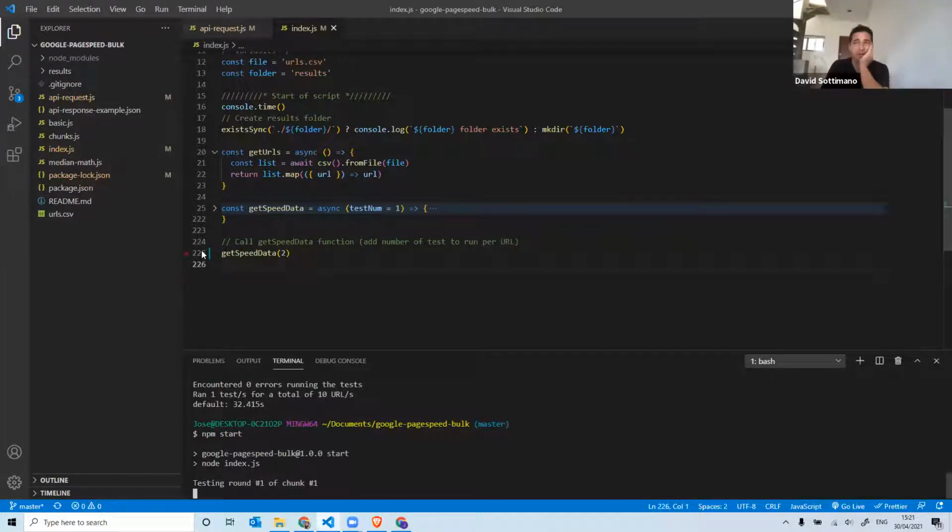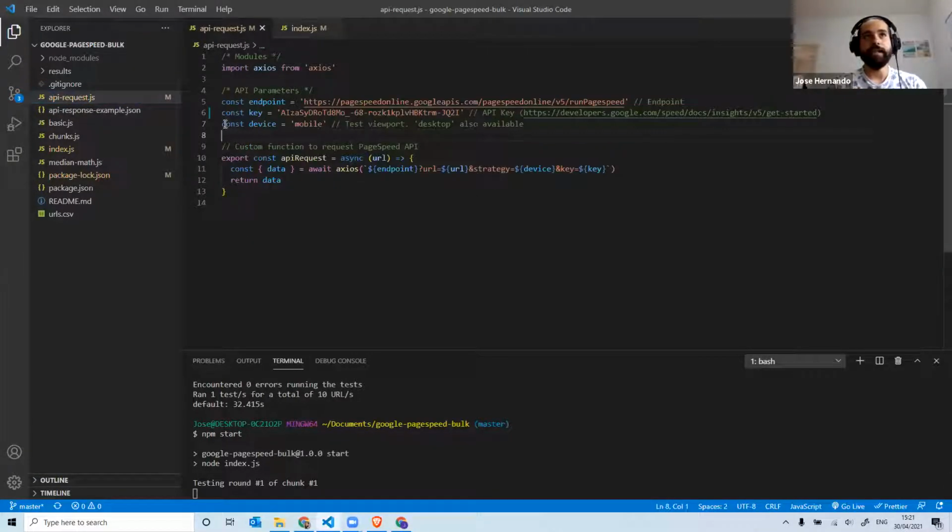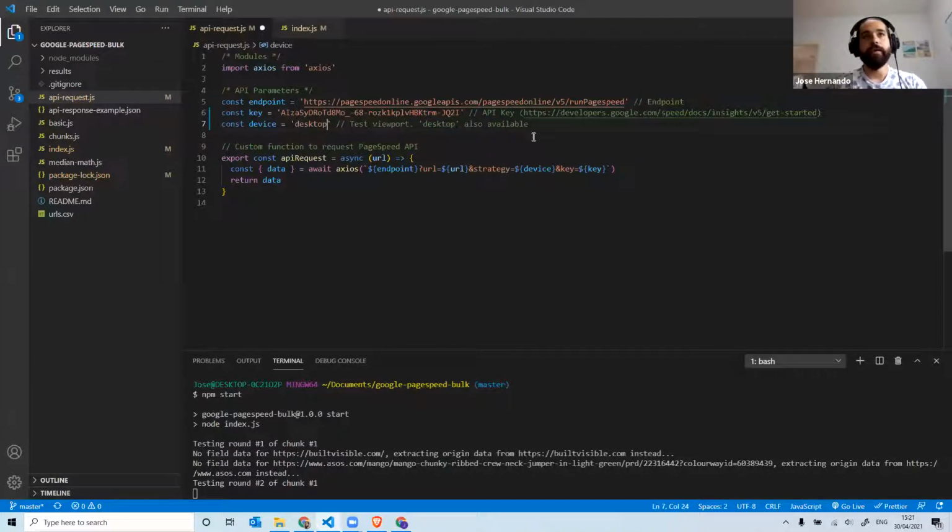So this is great, Jose. I want to go through it again here. If I want to use desktop or mobile, where do I go again? So you go to the API request. In this case, you would see a variable here called device. And in here, you just change it from mobile to desktop. API request.js, and then the device variable, const device. And I can change that to either desktop, mobile, or tablet, was it? Yeah, you can do tablet as well.